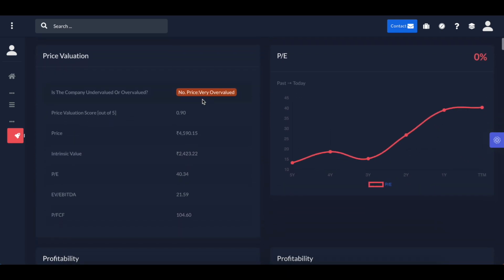So if you scroll down more, you will see a module called the price valuation module. In the price valuation module, you will see the next question: is the company undervalued or overvalued? Here in this example company, you will see a comment saying no, the price is very overvalued. For this example company, in text form, you will be able to see whether the price of this stock is overvalued or undervalued. You need not see the intrinsic value, you need not see the current price. Just by reading this text, it will immediately give you the idea of whether the stock is overvalued or undervalued.